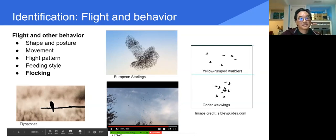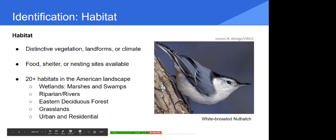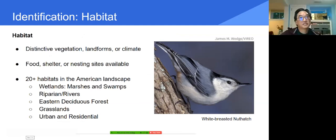Next, I believe Chris will be speaking about habitat and bird identification.